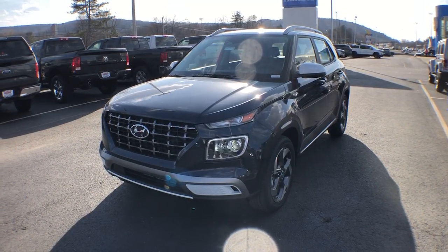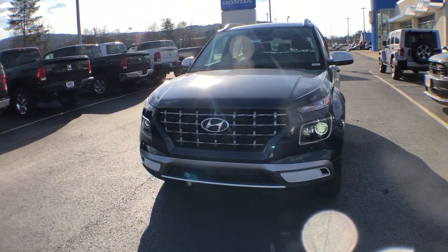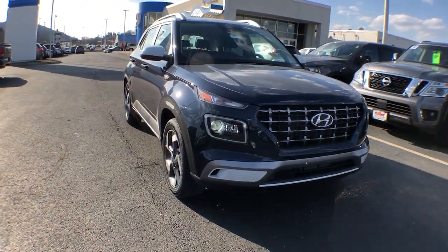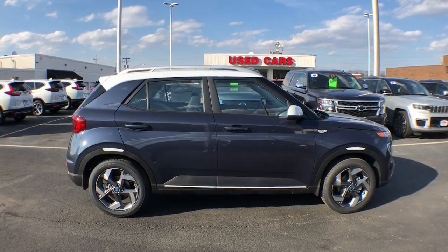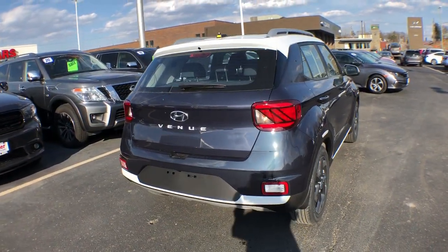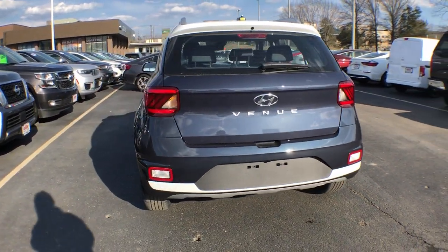Take a moment to check out the 2023 Hyundai Venue. Take a closer look at this good-looking Venue, the mini SUV that delivers the features you need to manage your active lifestyle in comfort. You'll also enjoy a new level of confidence and convenience, thanks to safety and connectivity tech such as standard driver assistance, touchscreen infotainment, and crossover versatility.